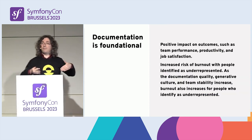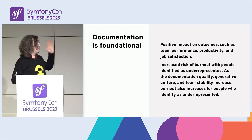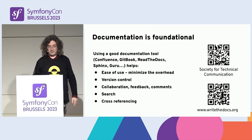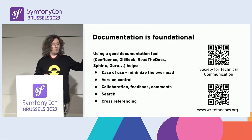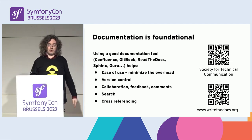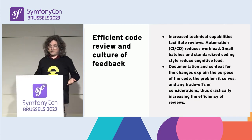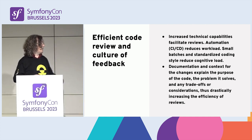And then people have enough time to work on important things, such as documentation, which is absolutely foundational for successful organizations. There are some tools. Some of you are probably already using them: Confluence, Gitbook, Read-the-Docs, Sphinx, Guru, to manage documentation within an organization and within teams. And they can focus on providing efficient code reviews and the culture of feedback.